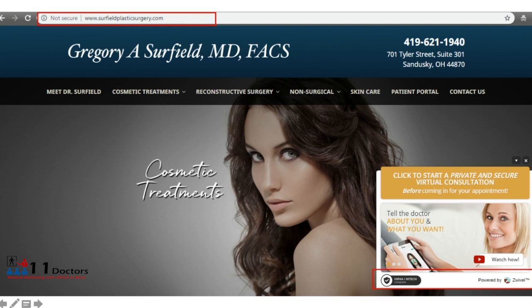Okay, so the first thing that we look at is whether or not your site itself is secure, and we can see in the upper left-hand corner here that it is not secure, which means you don't have an SSL certificate or secure socket layer, and that is a problem that needs to be addressed. Now, in the bottom right-hand corner here, it looks like you're using a chat feature that calls themselves HIPAA compliant, powered by Swivel, and we'll get to that in just a minute.